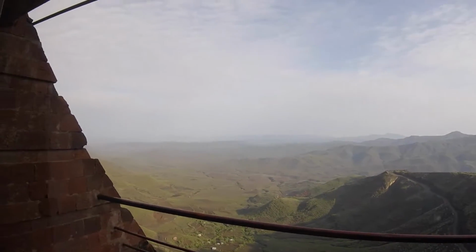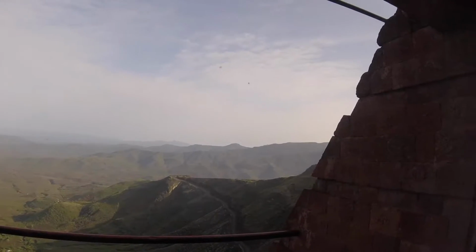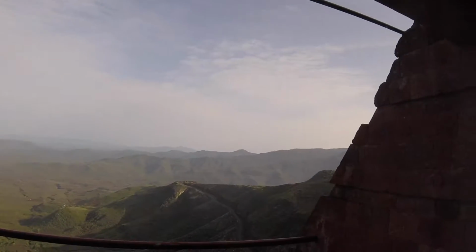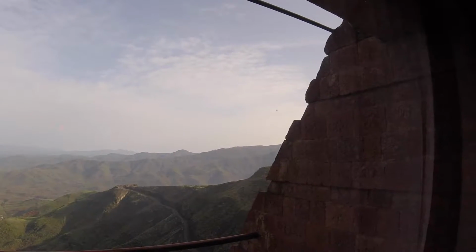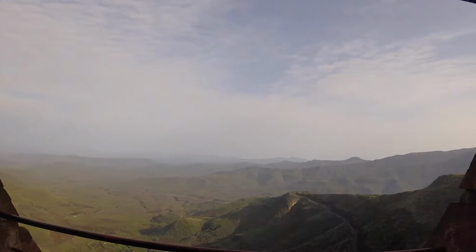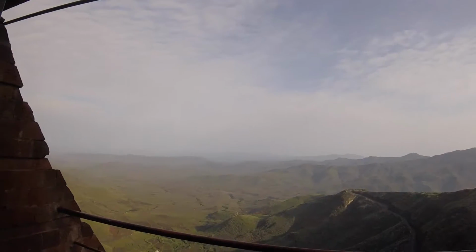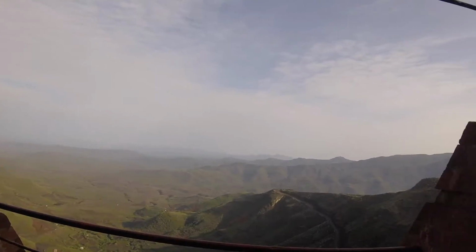We're supposed to view some more churches today, as well as take a hike, but given the torrential rain last night, I don't know if that's going to happen. Hopefully the trails dry out enough for us to walk up to a church that's somewhere between 11 and 12,000 feet above sea level, which is a good 4,000 feet higher than we are right now. So excited to go up there, excited to start the day, and hopefully we can do it.